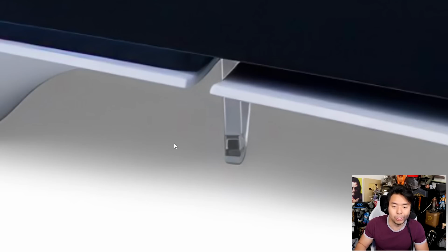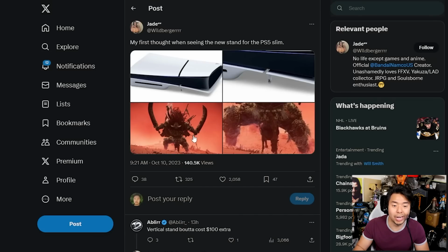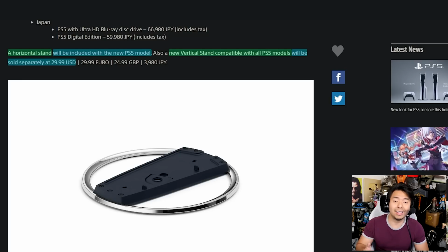Here's a close-up of what this metallic piece looks like. Some people are equating the kickstand to Radon's horse, which has to carry this massive entity. It's not the most inaccurate description. I'm a little concerned about its stability, but I suppose only time will tell. But then here's the kicker. If you want to stand the console vertically, then that's a separate cost. There's a new vertical stand compatible with all PS5 models that will be sold separately at $30.